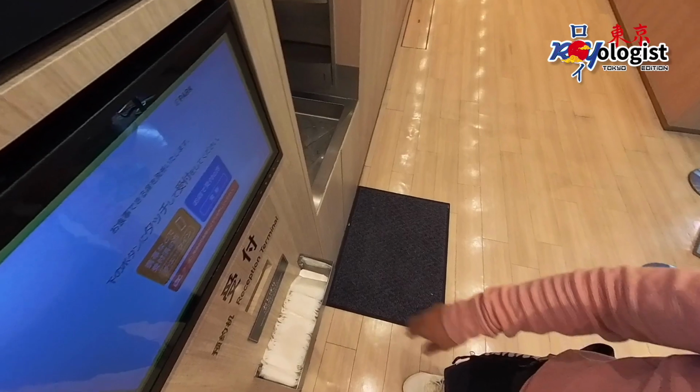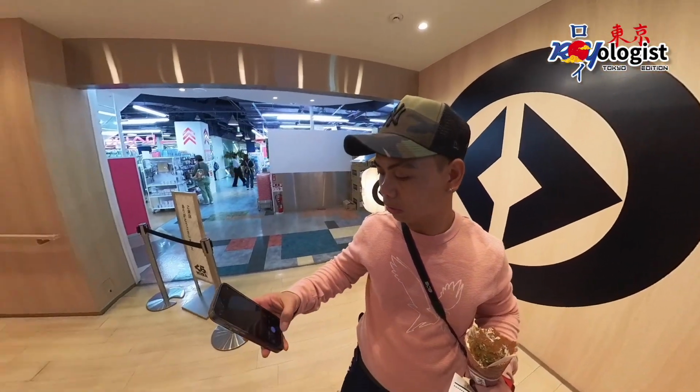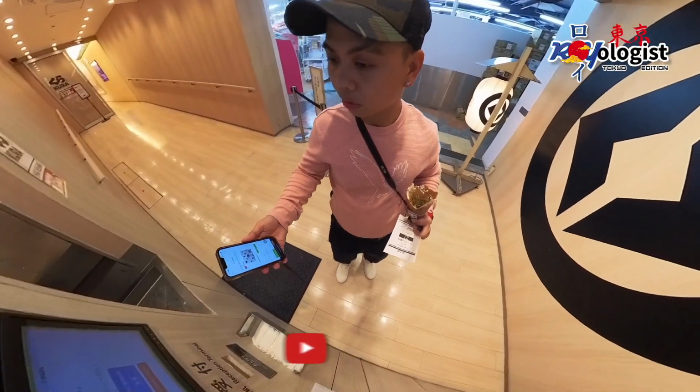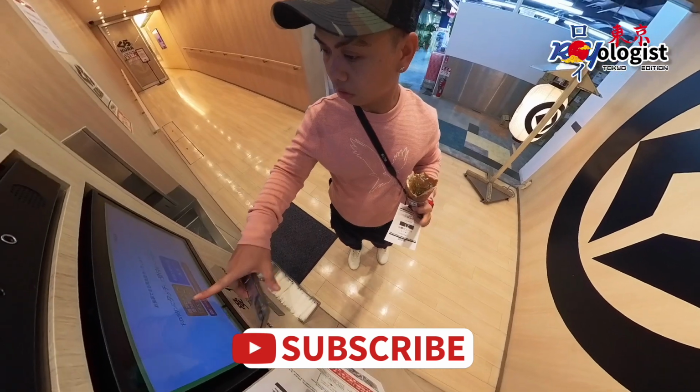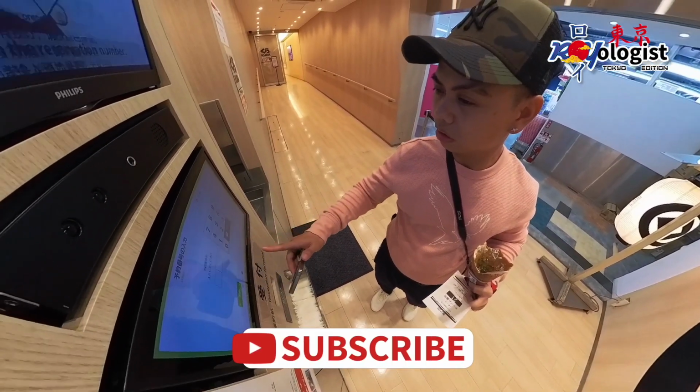Before my visit here, I made a reservation 6 days ago when I'm still in Doha, where I learned due to its popularity, seats will be difficult if you will visit Kura Sushi on the day of your dining, and you must be here at least 30 minutes before your schedule. So I'm trying to access now my reservation.